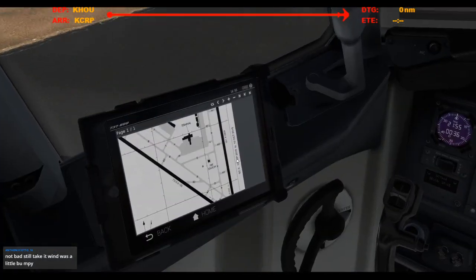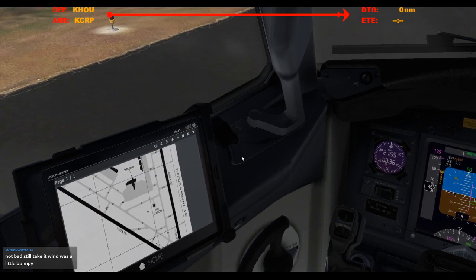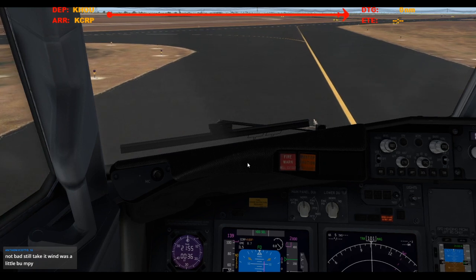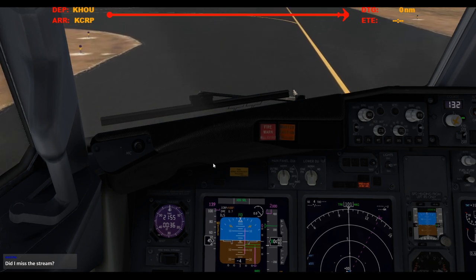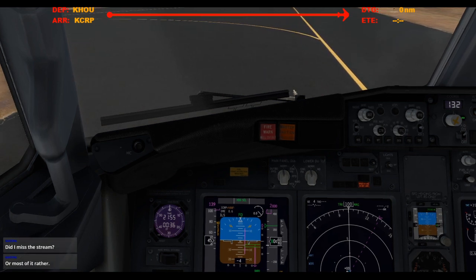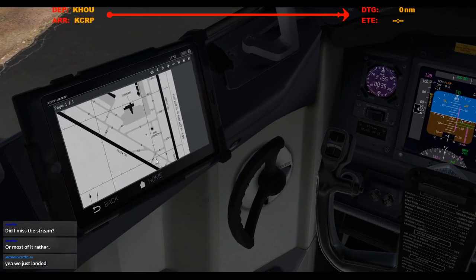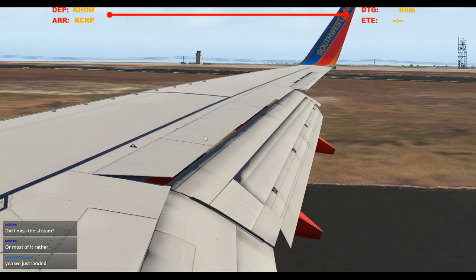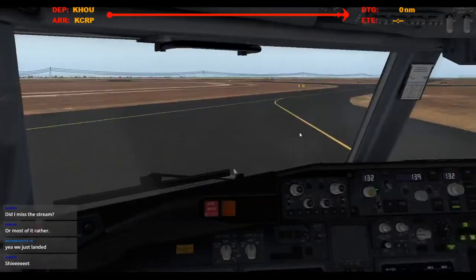Where are we? Vacated Bravo 3, must be on ground. Good afternoon. Southwest 1844, vacated Bravo 3, looking for gate 2. Southwest 1844, Corpus Ground. Good day. Taxi gate 2 via Bravo, Echo, Alpha, Lima. Gate 2 via Bravo, Echo, Alpha, Lima, Southwest 1844. Where do we go here? Bravo, Echo, Alpha, Lima. Got it. Alright, speed brakes and flaps. The rest of this cleaned up, and ladies and gentlemen, welcome to Corpus Christi.